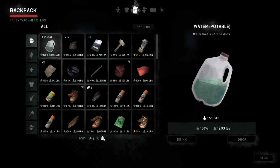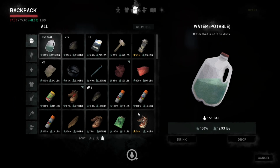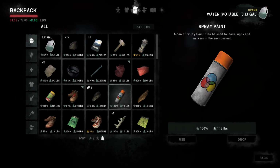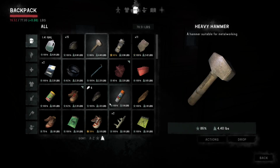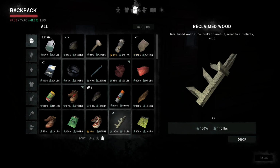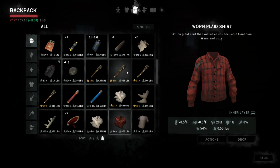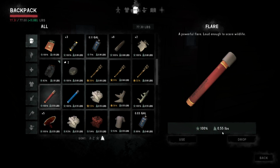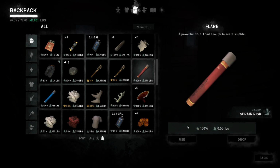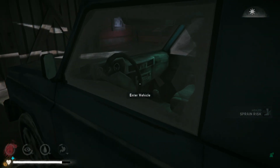Now, we are pretty encumbered at the moment, and that's annoying. Let me drink some water to deal with that. And I can probably drop some of the books I'm carrying and some of the spray paint. Let's drop 5 of the books. There, that's a lot less weight to lug around. And I can drop some of this wood. I can probably also drop the lower condition of the torches I'm carrying. That's fine. All right, now I'm no longer encumbered. Okay.